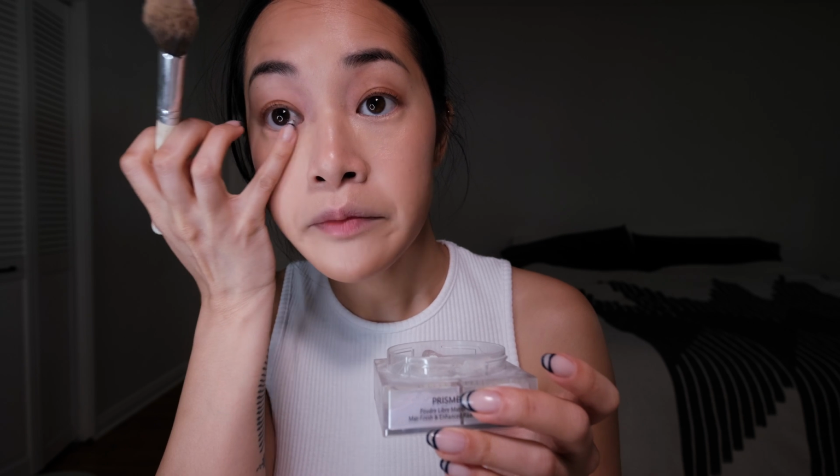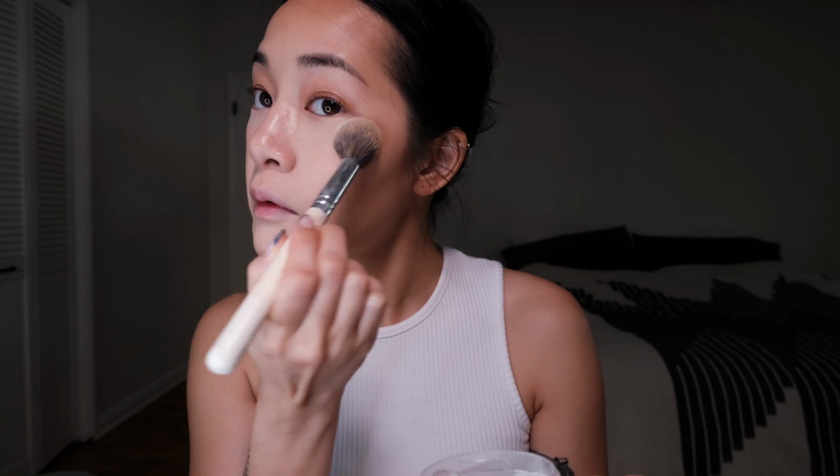Apply some powder to my under eye because it might start creasing soon if I don't. Oh, it's already creasing right here, my wrinkle. So I'm just gonna tap that out and then apply some of this powder. And I'm not gonna do the forehead yet because I wanna do my brows.